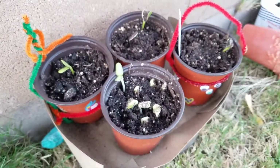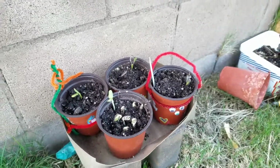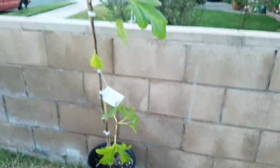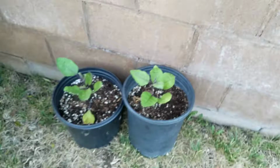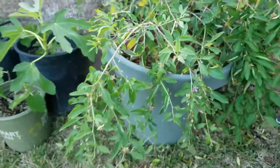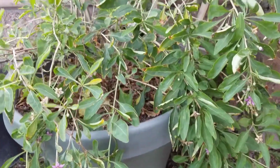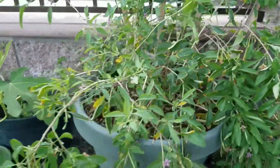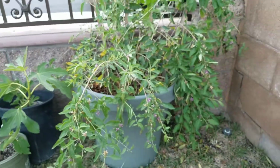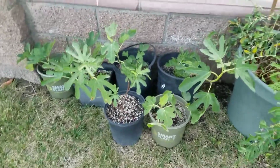We also planted some sunflowers. These we got from the Upland Lemon Festival. Fig doing well. These eggplants are doing a lot better than the ones that are in the bed. These are the goji berries I got from Gloria. Lots of flowers. These are sun tolerant and also cold tolerant, so I put them here so they can get more sun. The figs I picked up from my parents' house.